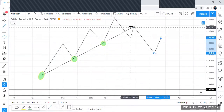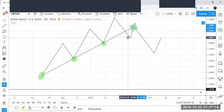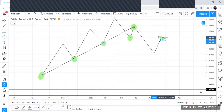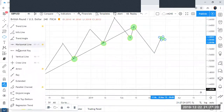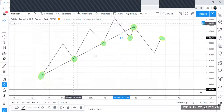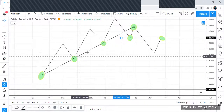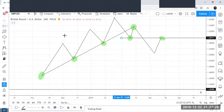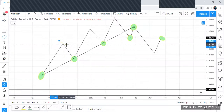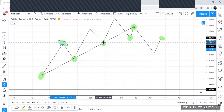So I pay attention to the trend line. That's basically what I look for in the market for these areas here, where price finds support and resistance. This resistance turns to support here, so on and so forth.